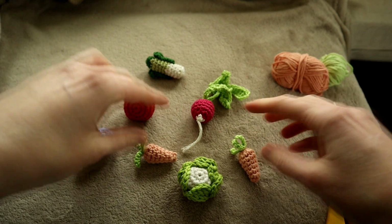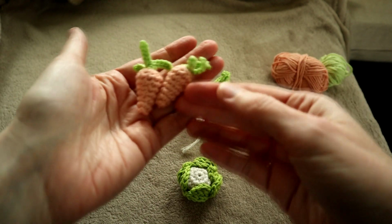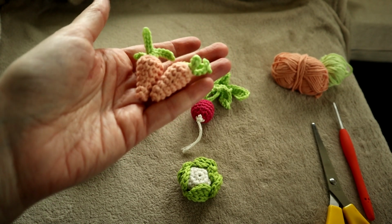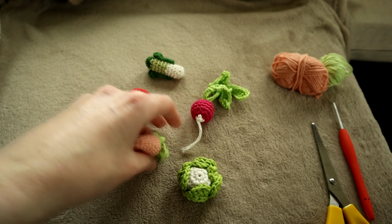But today I'm going to be making some little mini carrots. I did an Instagram live recently for these little carrots, which you can also check out if you want to.